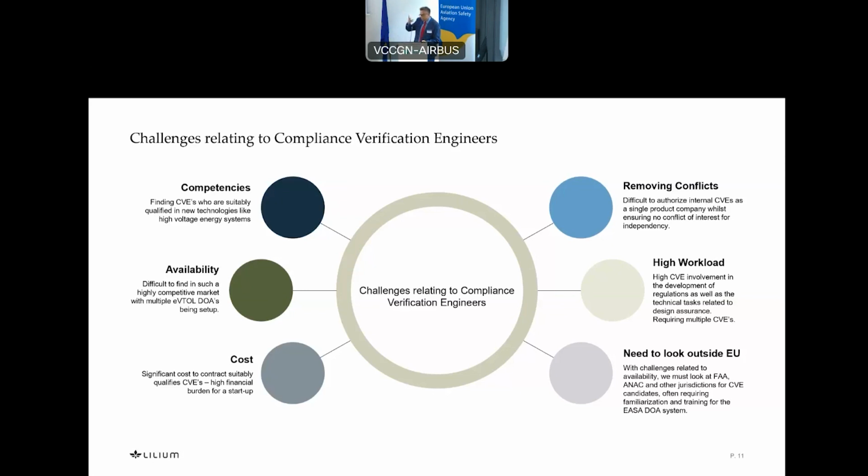As a result of this, the cost of CVEs is very high for a startup, especially a startup that doesn't have revenue at the moment. We're still reliant upon public funding, government funding and various other aspects. So when we look inside our organization, we're not working on multiple STCs or minor changes or repairs or anything like that. We have a single program, basically. So trying to find CVEs internally without having a conflict of interest in being too close to the design is very difficult. Therefore, we have to look externally as much as we possibly can.